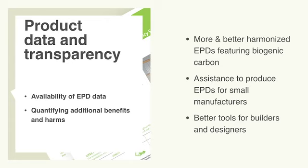The data and the transparency of the data, it was a hunt for me to track down all those EPDs, but that's starting to get better. There are more repositories of them. There are more of them coming out. There's a lot of work going on now to harmonize them, to make sure that if you're looking at one done by this company and one done by that company, you're looking at the same thing. And there are more tools coming online to put that information at the fingertips of a designer in real time during the design process. Switch out a material in your design and see the carbon impact right away.